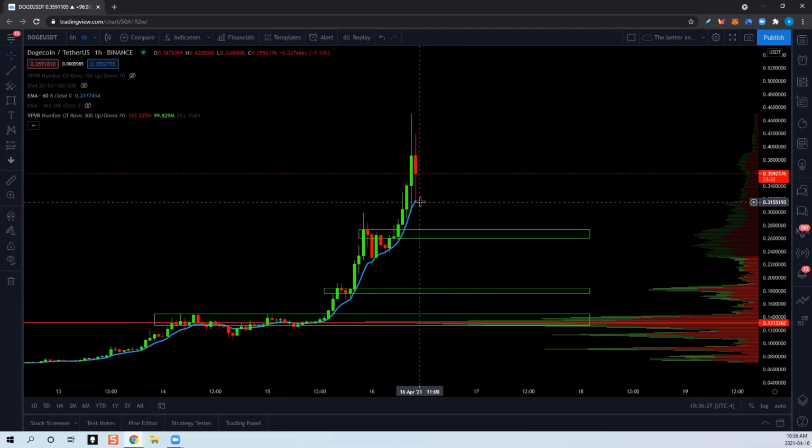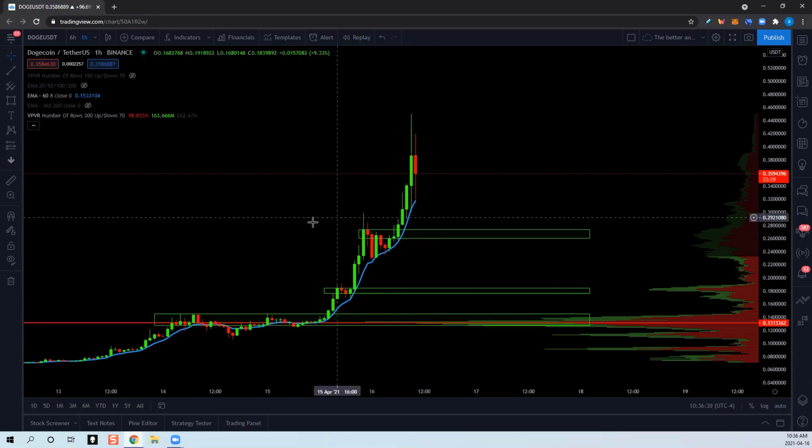Anything else from your end? If it falls below this EMA, I'm shorting the shit out of it. There you go.